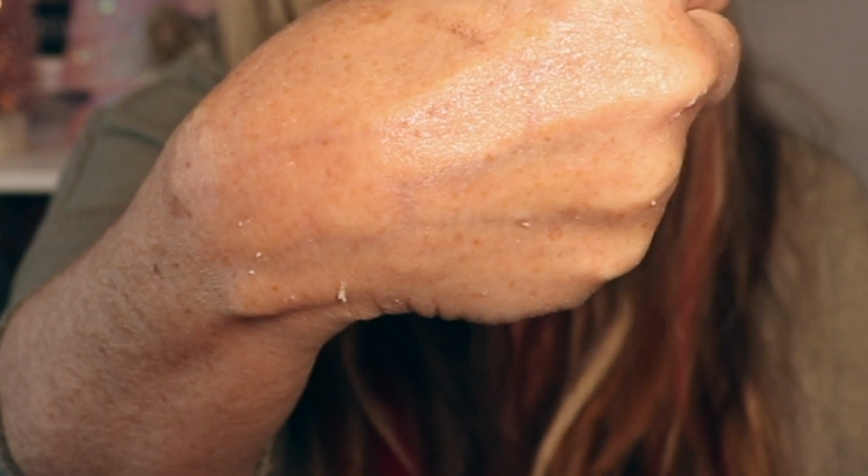And watch what happens. It starts to bunch up into little pieces as it goes on smooth, but then it bunches up and kind of gives you a peeling effect on your skin, almost making you think that your skin's peeling, but it isn't. Can you see? It looks as if my skin is exfoliating off, like the first layer, but it's not. There's something in it.